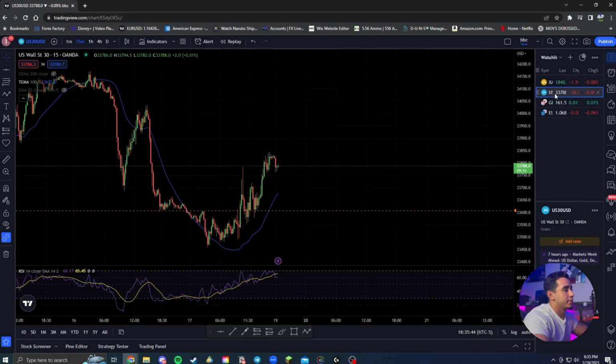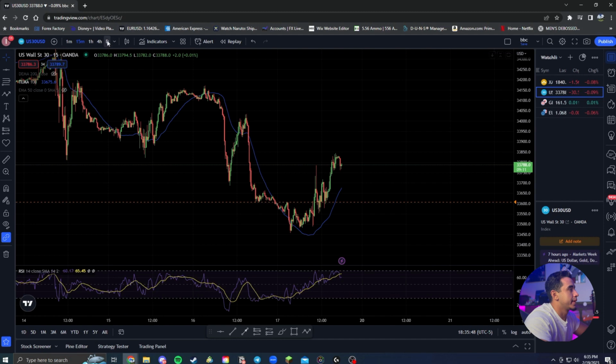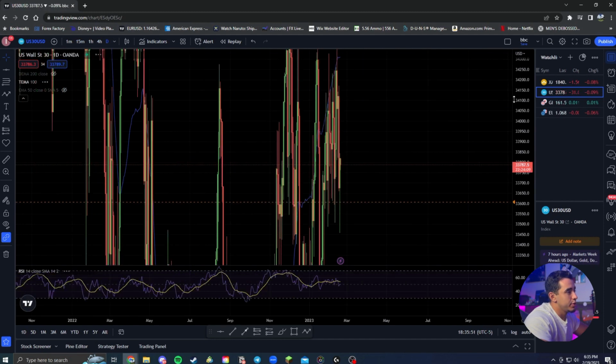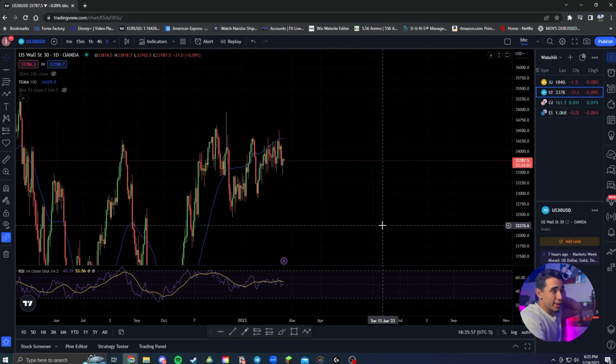Not really my favorite. I don't really have a favorite. I just trade whatever makes me money, pretty much. So US30 has definitely not been my favorite lately, just because I don't like where price is at, frankly.